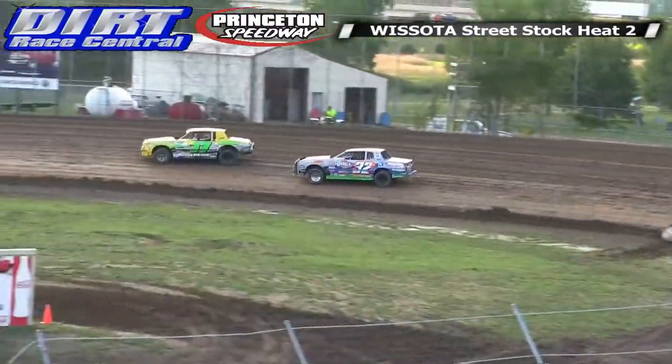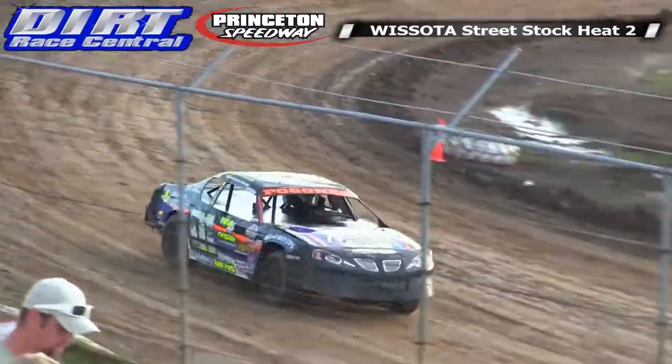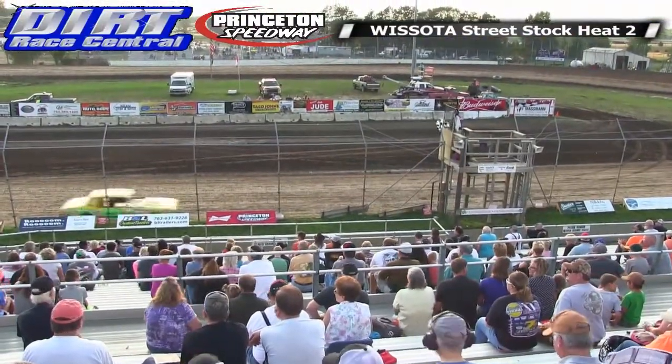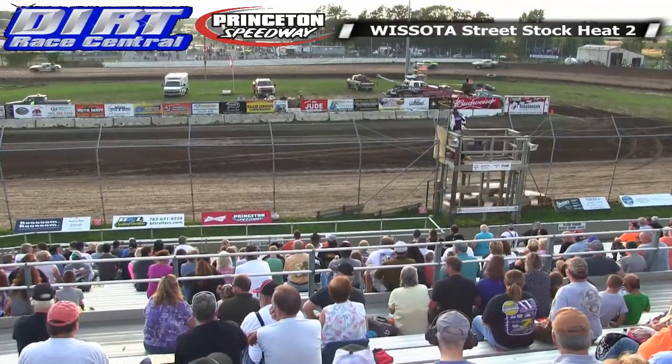Pagonis out front, full straightaway plus over the rest of the field. Checkers out, the battle for 2 and 3. We're going to settle it as they head by the stand this time. Checkers out, Justin Pagonis with the win. 17, Kostreba finishes in the runner-up spot. 32X Alan Gessel Jr. in 3rd, and rounding out the top 4, Davey.